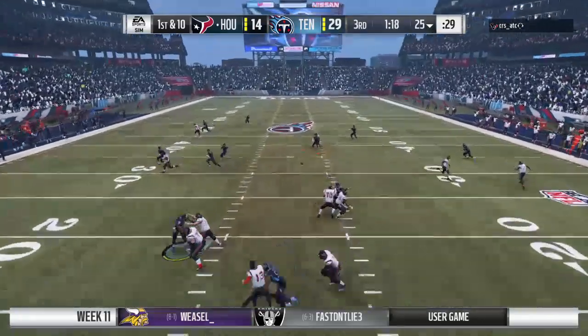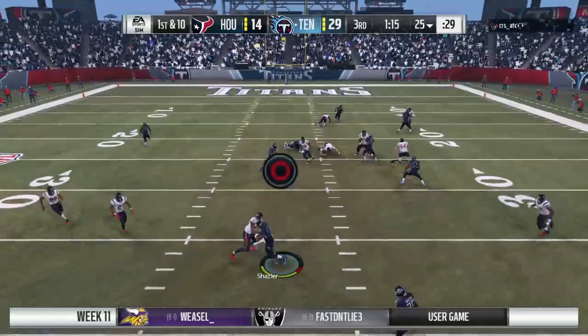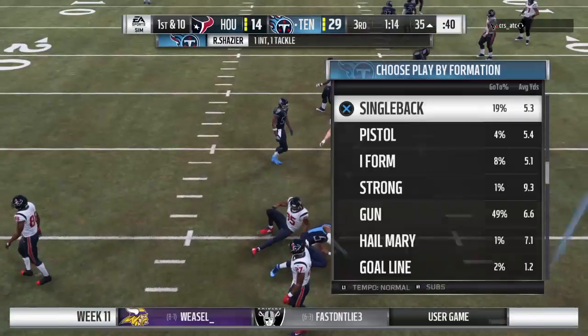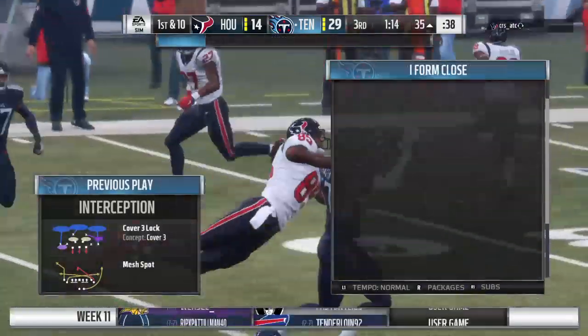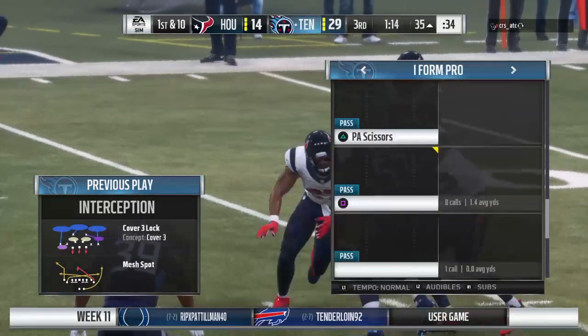Throwing to start the drive. Stone. And now here is another interception. Picked off by Ryan Shazier. And his crew will take over with a football at the 35-yard line. The interception woes, they just continue to mount.